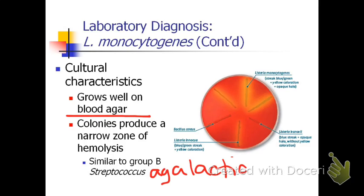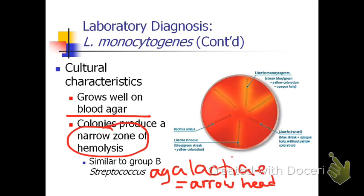However, to differentiate them, Streptococcus agalactiae would produce the arrowhead hemolysis, whereas Listeria monocytogenes would produce a narrow zone of hemolysis. As you could see here, this is an example of a narrow zone of hemolysis. There is another species of Listeria, Listeria ivanovii. They won't have the yellow coloration, which indicates the presence of hemolysis, unlike here in Listeria monocytogenes.